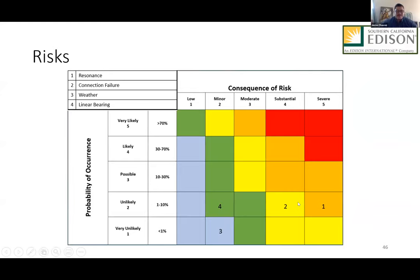Sorry about that. This is our risk consequence chart. This is the probability of occurrence versus consequent risk. We have addressed 4 different types of risks when designing our new restraint system and our retrofit systems. These are labeled from most to least impactful. One of them, our most impactful risk, or one that we wanted to address when we were designing, was resonance.